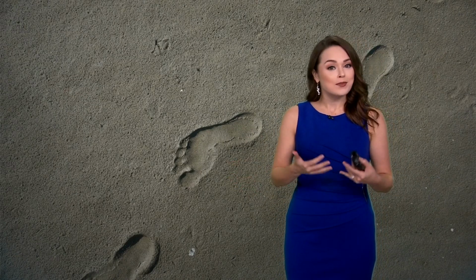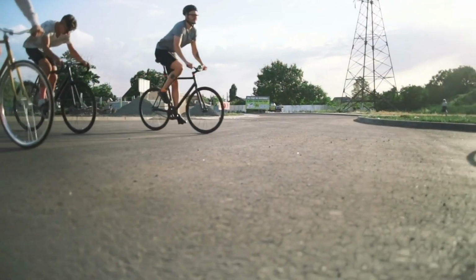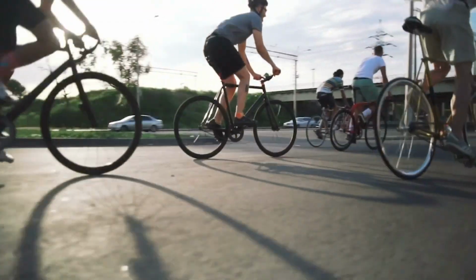For example, I have my own carbon footprint. However, groups of people, businesses, states, and countries have their own carbon footprints too. So here are a few things we can do. Number one, walk or bike when you can. Keeping your motor vehicle in the garage when possible helps to cut down on emissions.